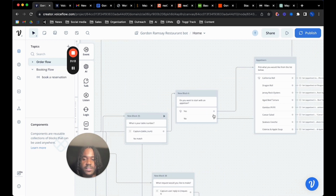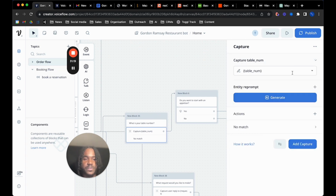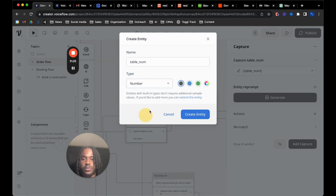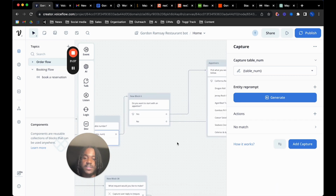Again, this is a custom entity. So you want to capture it as a number. So if you were to make a new one, create entity, table num, and then custom, but you have it as number basically. So obviously it already exists, but you want to set it as number, okay? That way you only capture the number that they're sitting at, table number they're sitting at, sorry.